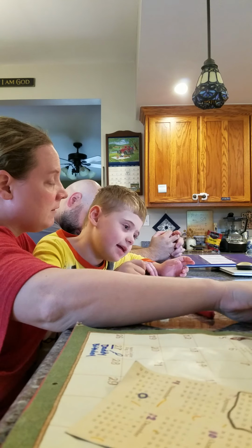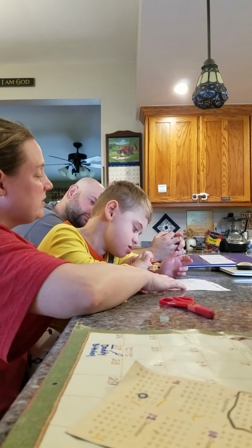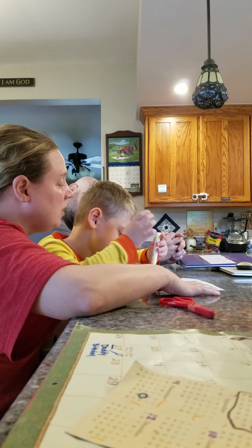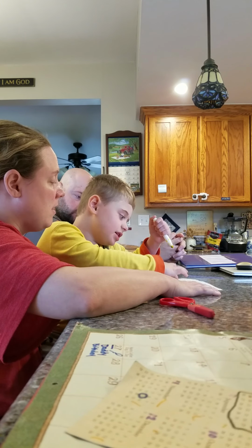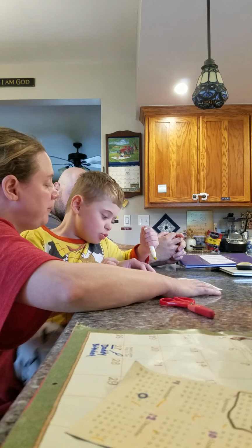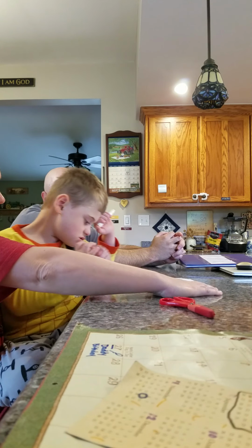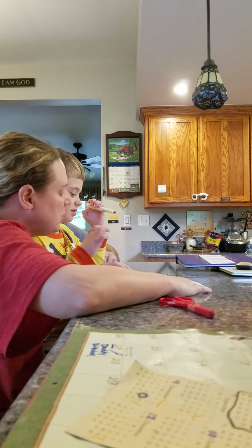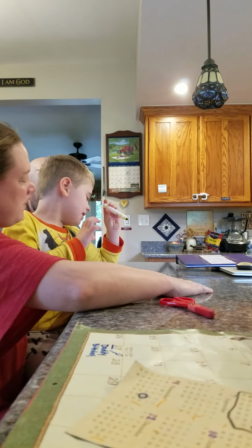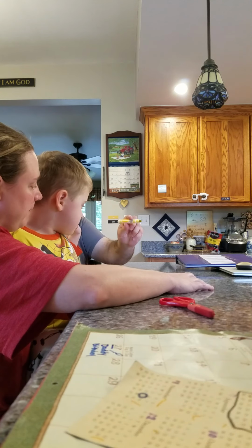60. The next color is yellow. Blue. So listen for the numbers and only circle those numbers. Can you circle, ready, listen, 21. Where's 21? Oh my goodness. 21. Daddy will help you. You hold the marker.